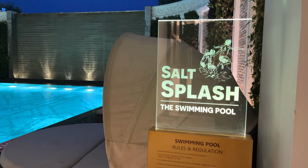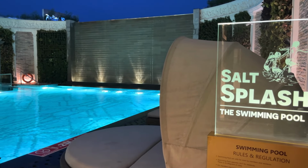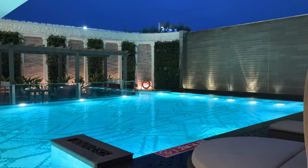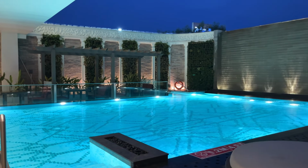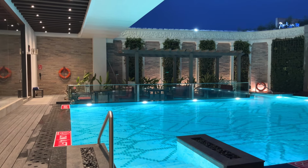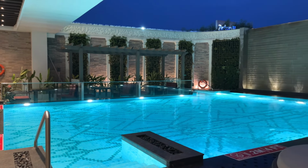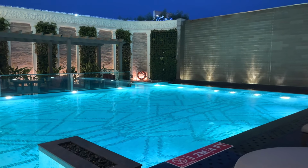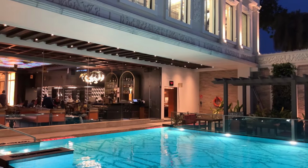This has to be one of the features which GRT offers you. This is the hot water and salt water pool. This is one of a kind pool which is offered by the 5-star hotel. This also has hydrotherapy. The different jets available in the pool give us the hydrotherapy.